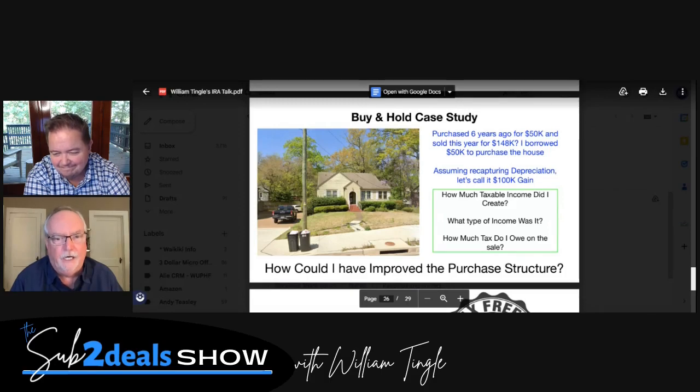All right, so I created $100,000 in long-term capital gain, but still I'm going to owe 25% on the recapture, and then I'll owe state and federal for 30 or so. So basically I had to give up about $30,000 in taxes because I didn't do that in an IRA. I could have easily done that in an IRA.